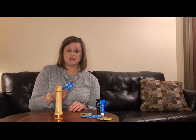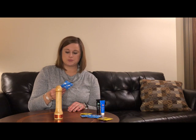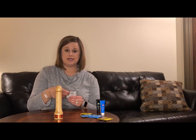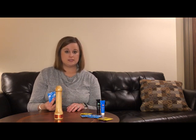Now, a couple other things I want to think about when I'm using a condom. I want to look at them, okay? I want to make sure there are no visible tears or holes in the package. If there are visible tears or holes in the package, we want to throw them away immediately and get a new condom. We also want to look at the expiration date. Now, this condom says it's good from December 1st of 2019, so we can use it. Never use a condom that is past its expiration date, because condoms expire, and if we use an expired condom, that can cause an STD or it can cause a pregnancy.